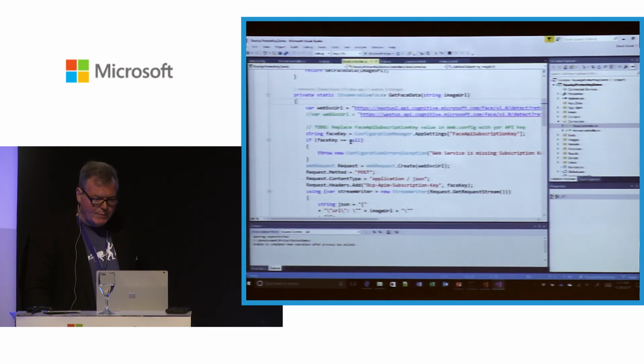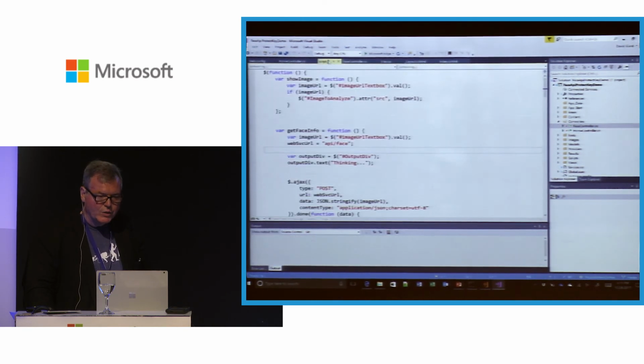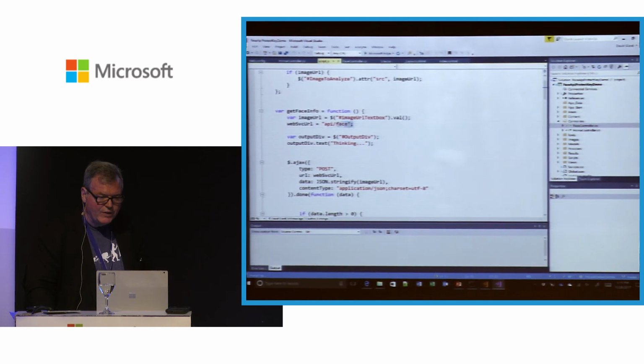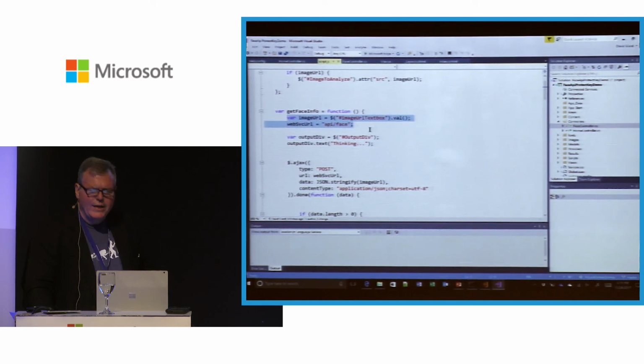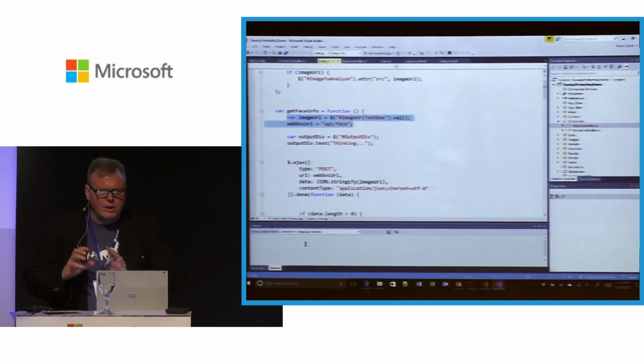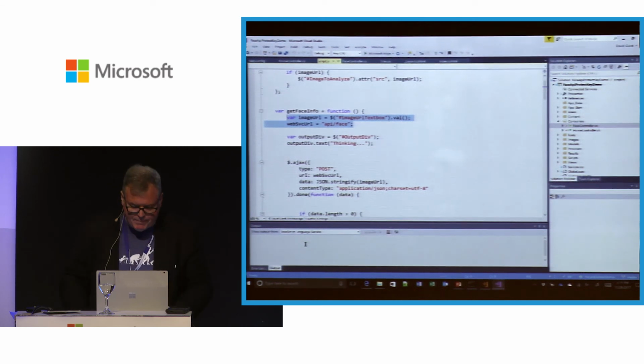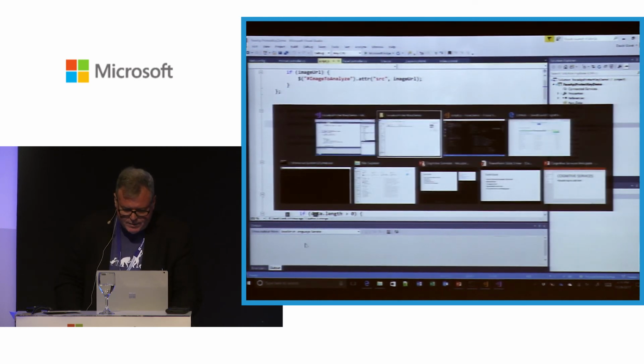This code is C# code, but it does exactly the same as that JavaScript code that I showed you, except that before it calls the web service, it gets my key out of a config file on the server. And then in my JavaScript right here, all I do is call that API/face. So this is the same code. It does exactly the same thing, but it's a little bit more secure because that API key is not being passed down to the client.